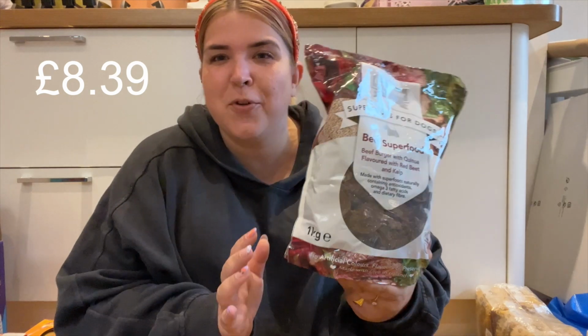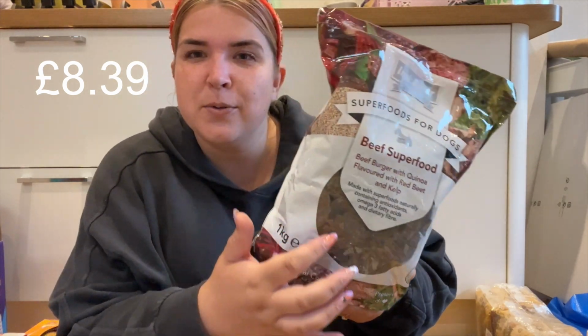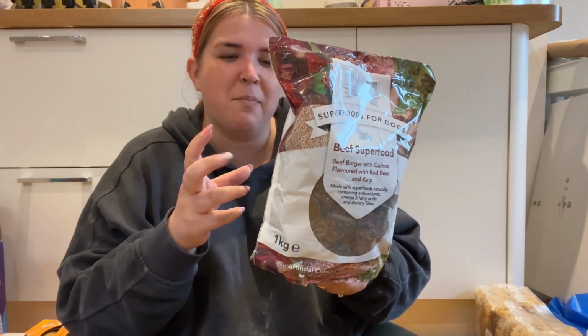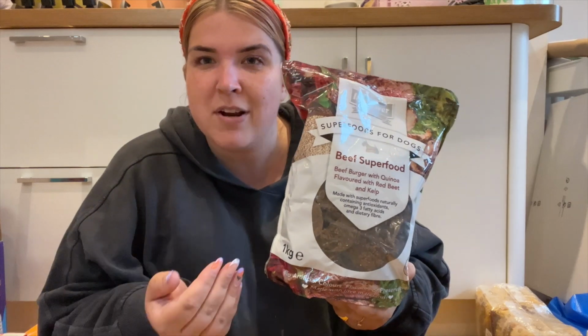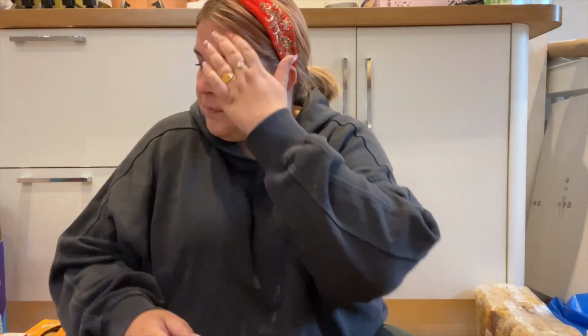Not one to leave the dog out, I got Sunny these beef superfood burgers. They're like dried little beef burger things, like a biscuit, I guess, and they've got some other ingredients in them that are really good for them. So I bought them for Sunny as a little treat. I'm surrounded by food at the moment.